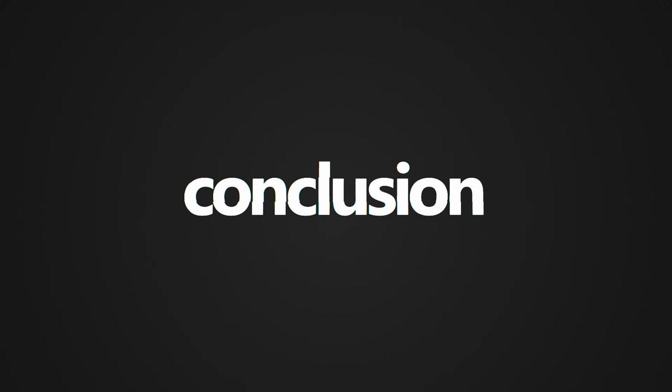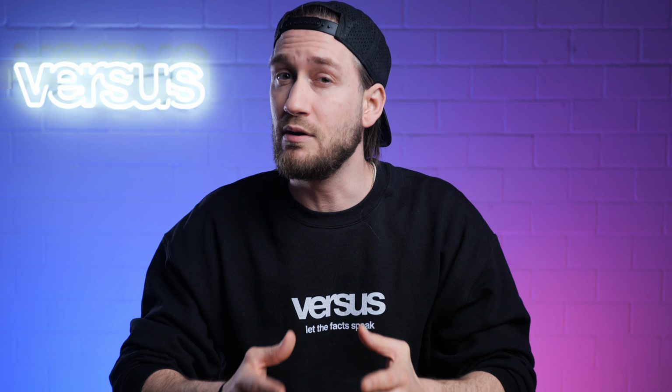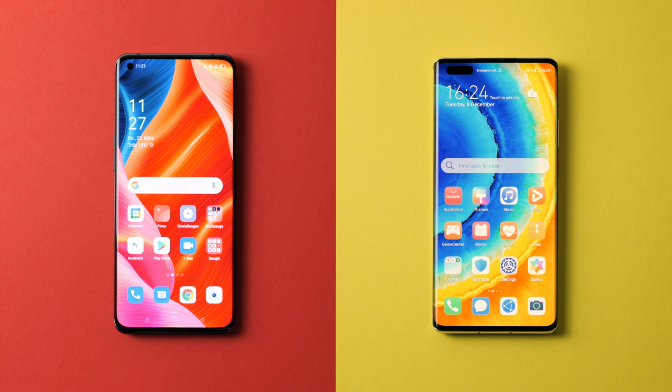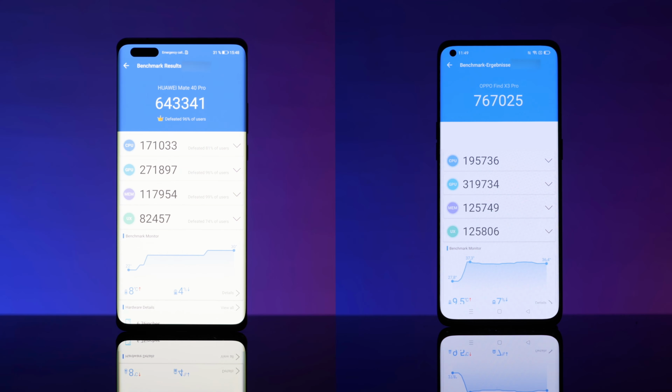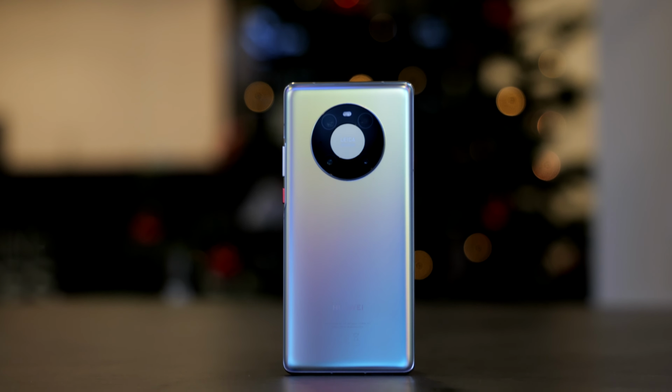Conclusion. Alright, let's once again go through all the categories to collect the points and find out which phone will come out on top. We started off by comparing the displays on both phones, where the Oppo clearly had the advantage and got the point. In the second category, it was again the Find X3 Pro which had the upper hand performance-wise, although the Mate 40 Pro put up a pretty good fight. In terms of the camera system, things got pretty even, but in the end the Huawei had slightly better arguments and took the point home.